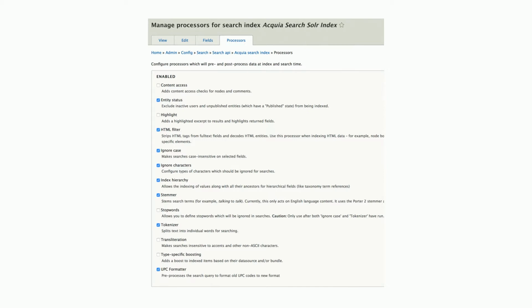And you can actually create your own facets or your own processors here as well. This one's actually a UPC formatter that makes it so that when somebody looks up a serial code that has leading or trailing zeros, it adds them or removes them automatically depending on the needs. So you can create your own different formatters here, and it's pretty cool.